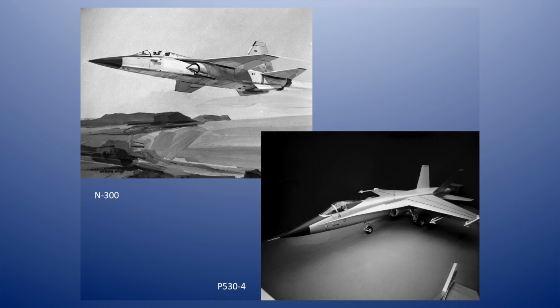break. Well, that leads to the N300, and this is where the lightweight fighter systems of Northrop start to diverge into three separate programs. The first one starts off with the N300. They're looking for a multi-role fighter now. They're looking down the road, as the F5As and the F104s are being phased out of NATO or getting ready to be phased out.